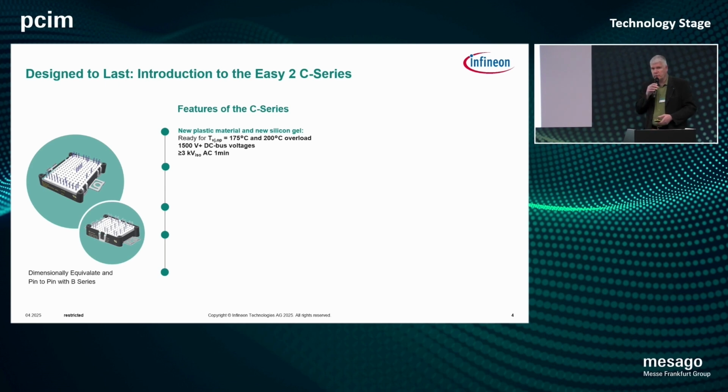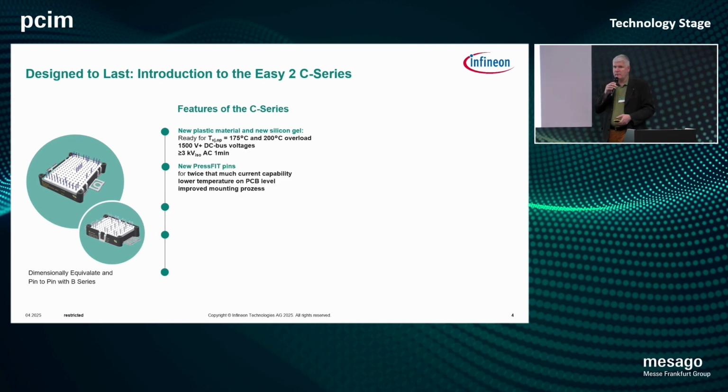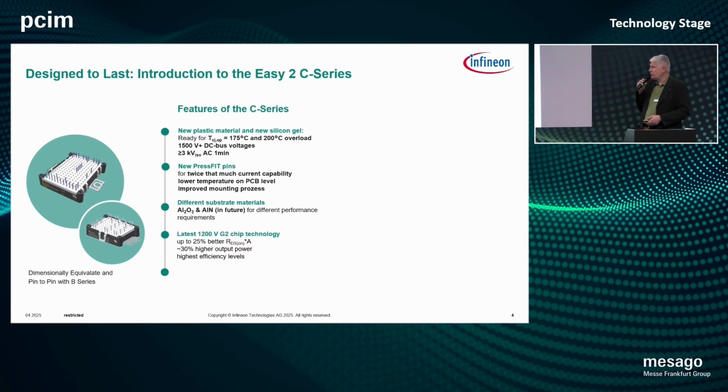Also, higher isolation voltages become possible. And together with the fact that we have now also new press fit pins available, which double the possible current via one individual pin, this module platform now becomes even fit for blocking voltages up to 3 or 3.3 kV. As usual, we have different substrate material options in place, aluminum oxide and aluminum nitride. The latest chip generation based on Gen 2 technology is in.